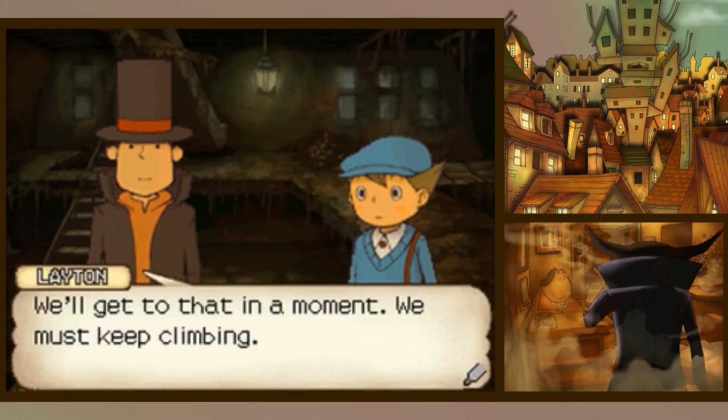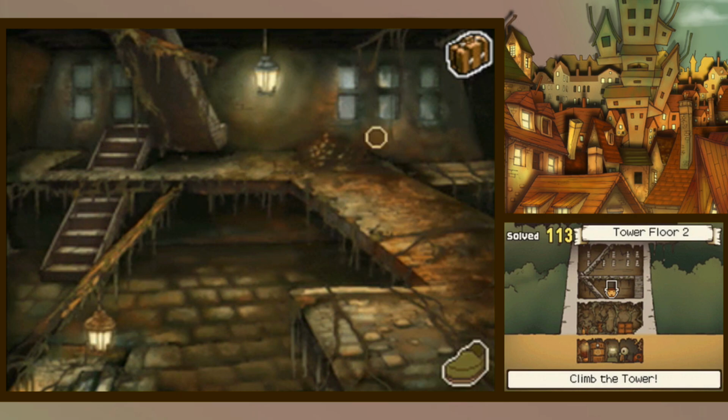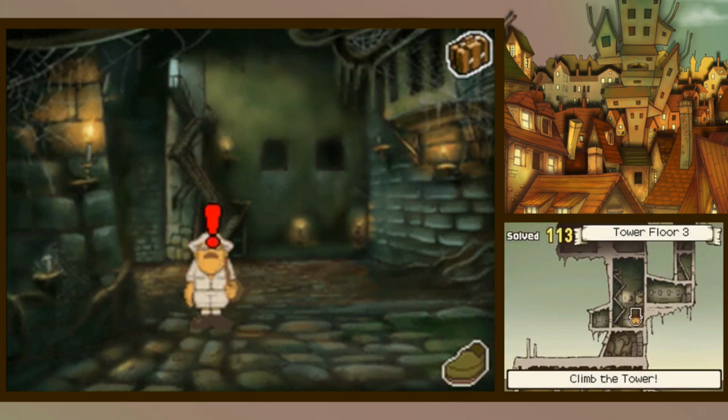We'll get to that in a moment. We must keep climbing. Come along. Alright, just spacing out the mysteries, I guess. Alright, I get it. That's the only hint coin on this floor, according to the guide. Let's keep on going.